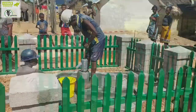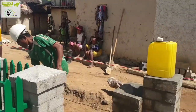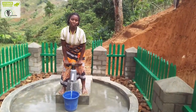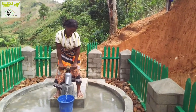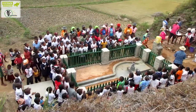A final round of developing occurs using the Kanzi pump. This ensures the final water quality is acceptable and free from sediment. A hand washing facility is also constructed. And voila, a finished working borehole. The water is tested for bacterial contamination to ensure it's safe, and a minimum of 3 chlorination rounds are done to sanitize it. And then it's time for celebration.